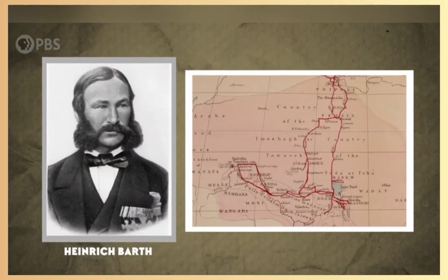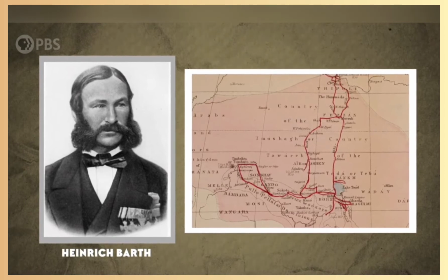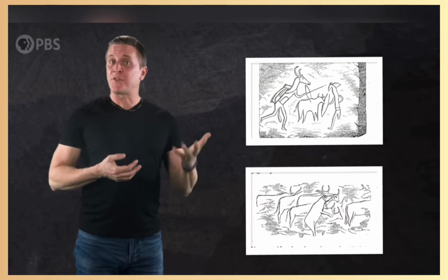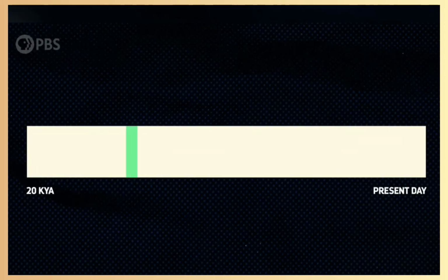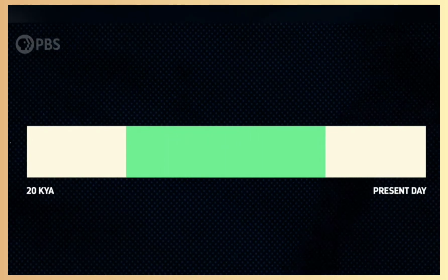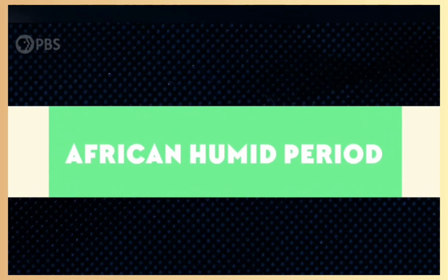In the mid-1800s, a German explorer crossing the Sahara encountered the paintings and engravings left behind by those early Holocene artists, and he puzzled over the mismatch between the scenes depicted in the rock art and the desert around it. Since then, modern geologists have been able to use many lines of evidence to confirm what the rock artists saw. Northern Africa was once much wetter, starting somewhere between 15,000 and 11,000 years ago and ending 5,000 years ago. Geologists call this span of time the African Humid Period, but it's also known as the Green Sahara.